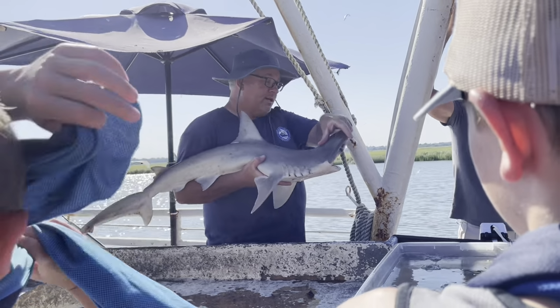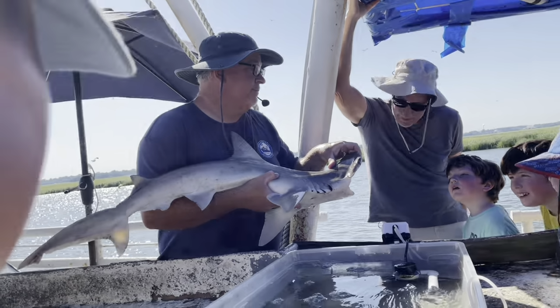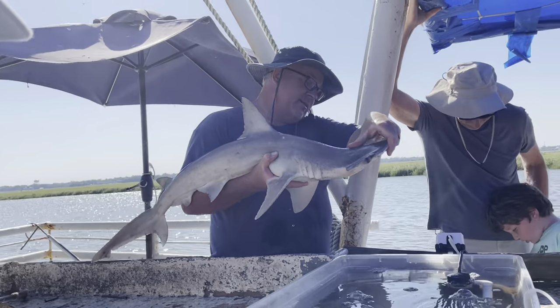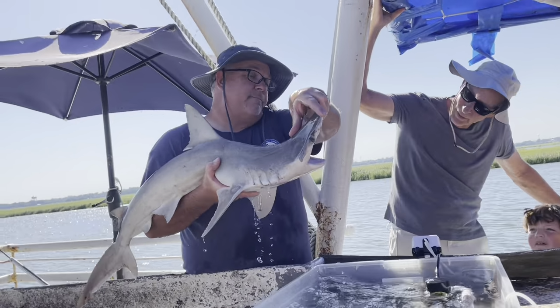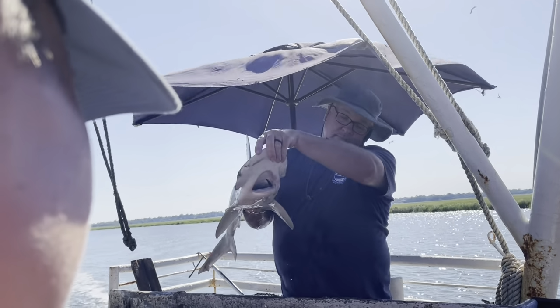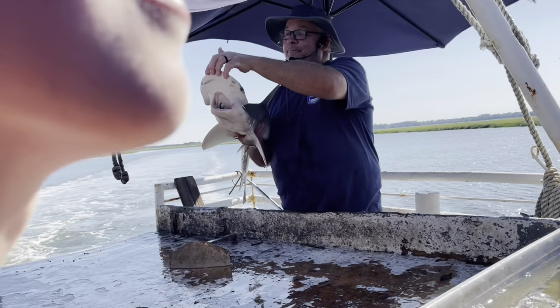Now, let's see if we can look at the teeth inside here. You'll see the teeth in the front are very sharp. The teeth in the back corners of his mouth, they're flattened out like molars, like in the back of our mouth. He's got to cooperate. Got to open up. There you go. So he's going to use those flat teeth in the back to help crush the shells of those crabs. Crustaceans are going to make up a large portion of his diet.